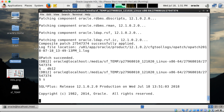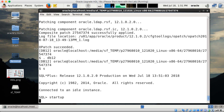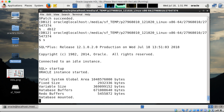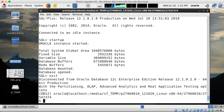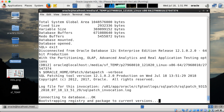Next step is I have to start my databases. So first I start the DB12 database. It's a simple single instance non-CDB database. So it takes a few seconds until it's started up. So database is started. I can exit and then run datapatch -verbose.